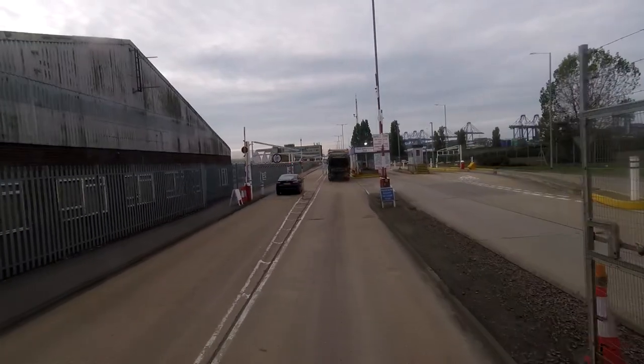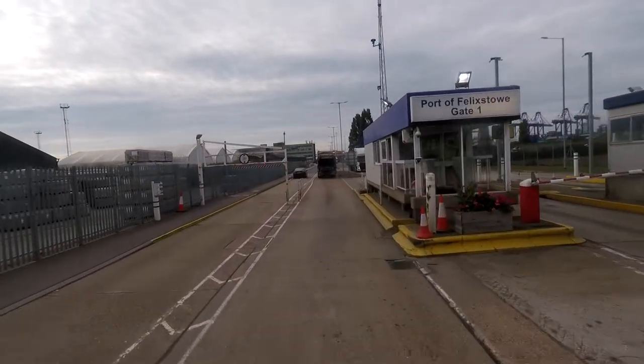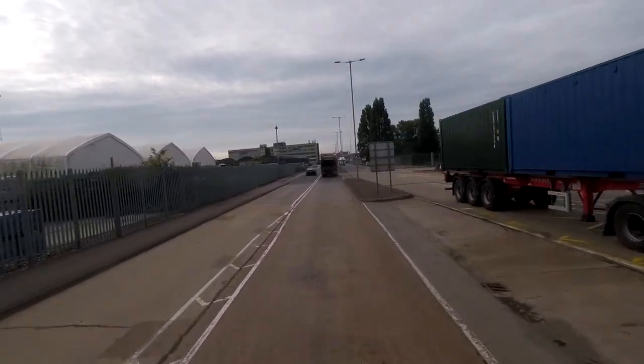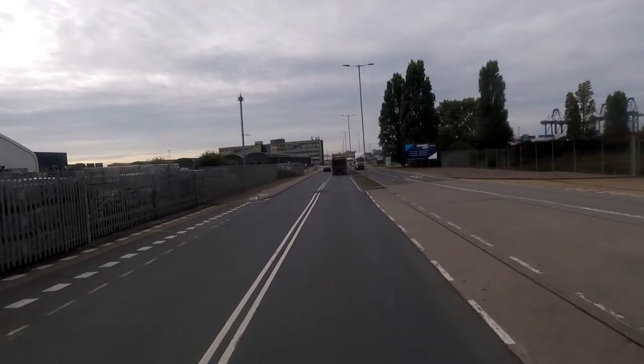When making this video, I'm assuming that everyone has been on the online course or the courses at each of the docks and now also hold the cards. All the way to the end of the A14, you pick up the signs for the docks.